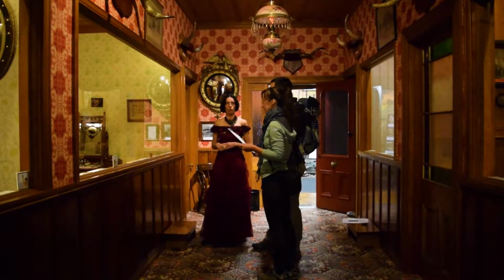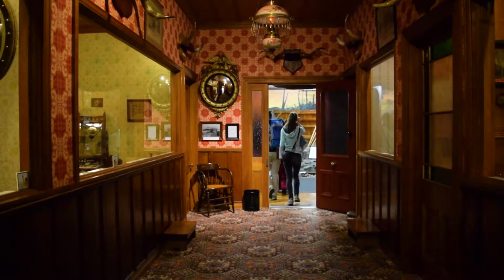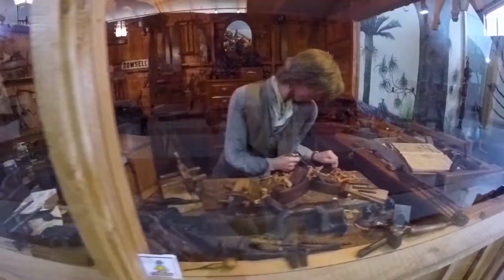The Kauri Museum is seriously huge. One room leads to another, that leads to another, and there are rooms about the size of a warehouse that can fit a whole timber mill in. There's so much to unpack here.